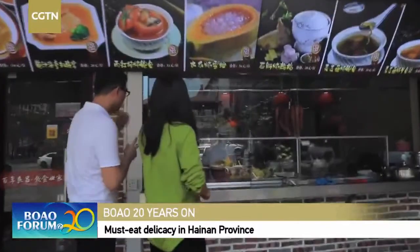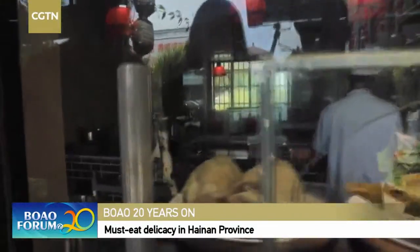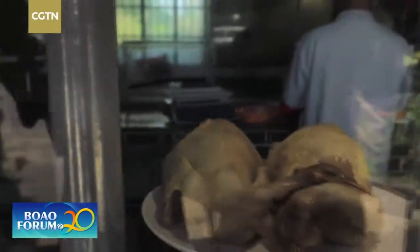We can already see they have put some chickens, ducks, and geese here. This is Wenchang chicken. So what is special about Wenchang chicken? Why is it so popular here in the province? Wenchang chicken is locally grown from Wenchang city. You can see the size of the chicken is much smaller than the usual chicken.